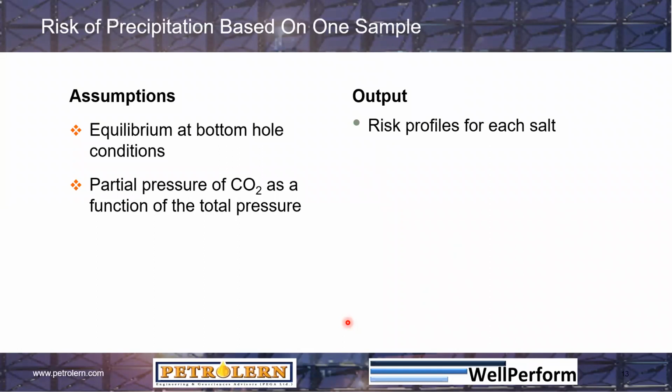Now, we have some assumptions for this one as well. Some of the same, but not as many. We have, again, equilibrium at bottom hole conditions, and for the same reason as before, we have this brine that's been in contact with a certain reservoir that we assume is saturated. And then we have the partial pressure of CO2 as a function of total pressure. So when you degas, when you decrease the total pressure, you're actually degassing some of the CO2. An output for this kind of modeling is a risk profile for each of the salts. It looks something like this.